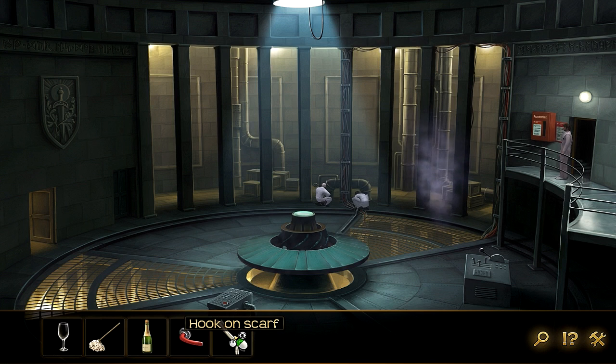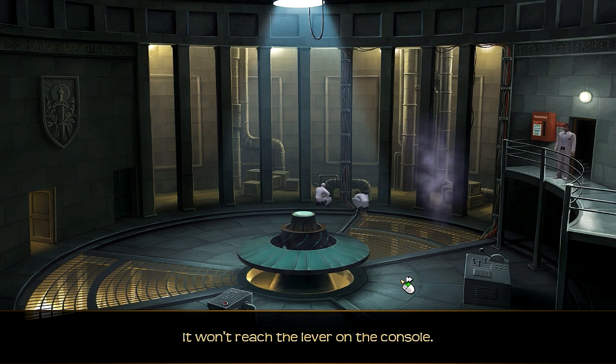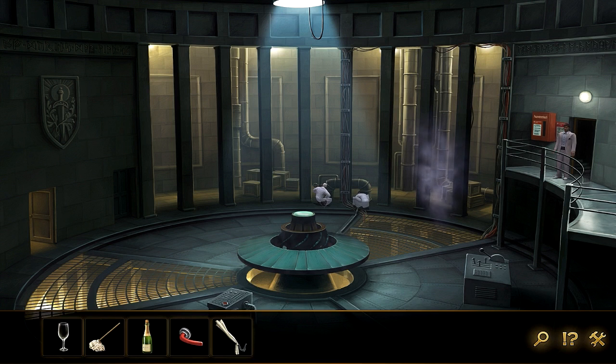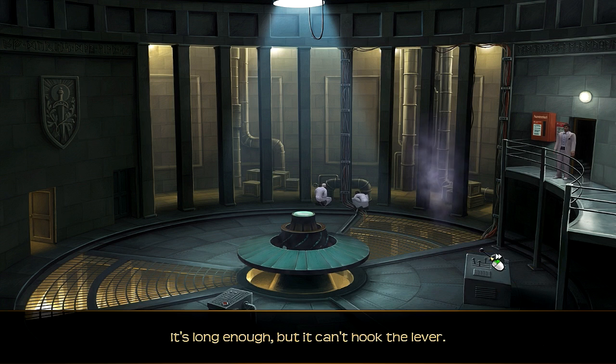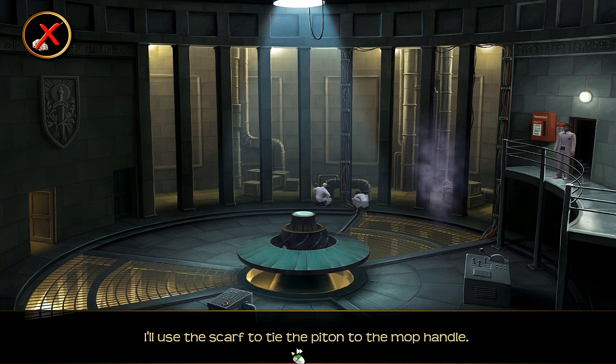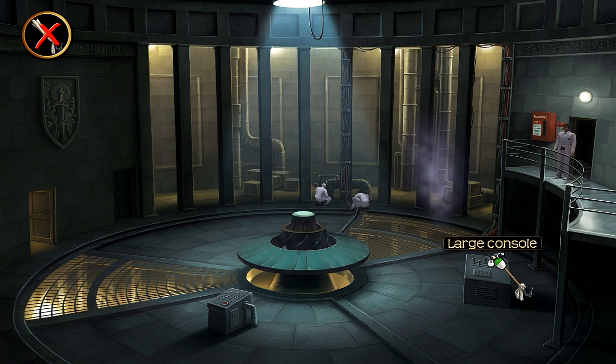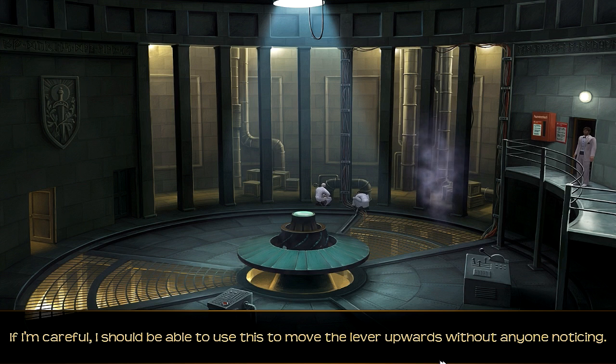So we have this hook on the scarf. So I wonder if we can use this hook on the scarf on this console. It won't reach the lever on the console. I love the way he says lever. Mop? It's long enough, but it can't hook the lever. So do I combine these two together? I'll use the scarf to tie the piton to the mop handle. Here we go. Now we have a long hook with a lever piton thingy. If I'm careful, I should be able to use this to move the lever upwards without anyone noticing.